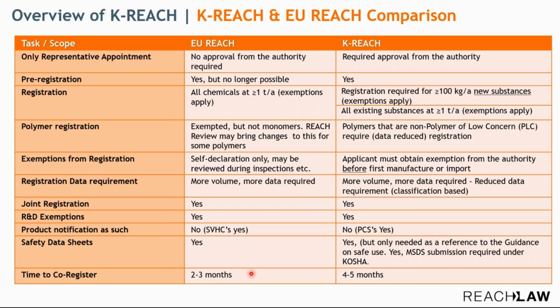Very important is the timeline to co-register. For REACH it is of course 2 to 3 months. It also depends on whether you need some safety assessment, then it's more. But for Korea, I would recommend to really be careful with your timeline and decision making. It will definitely be more than REACH, and it's up to 5 months.